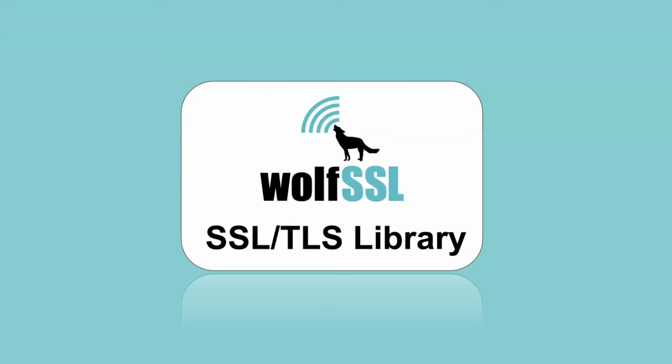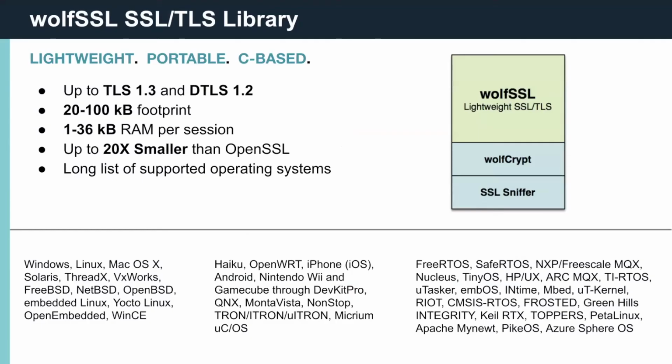So now let's move on to wolfSSL. This is our SSL and TLS library, and the topic of today's webinar, getting started with wolfSSL. wolfSSL is very lightweight and portable. It's all written in C with some assembly for certain platforms. It supports up to TLS 1.3 and DTLS 1.2. Footprint size ranges from 20 to 100 kilobytes, depending on how you have the library configured and the compiler being used. Runtime memory usage is 1 to 36 kilobytes per session.